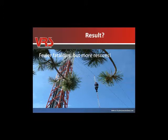But that being said, if they do take a fall and injure themselves in any way, or they are sickened by radio frequency exposure, which basically mimics instant flu-like symptoms that weakens you to the point that you can't pull yourself back up, that's when they need rescues.